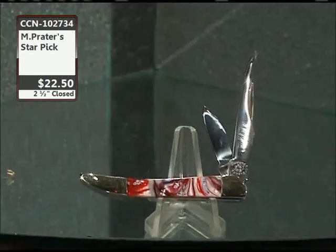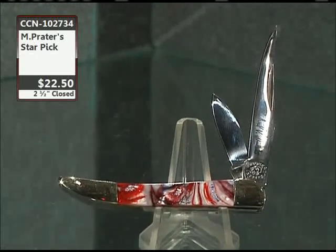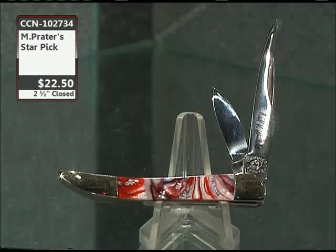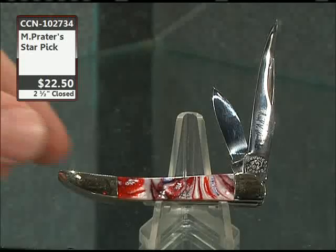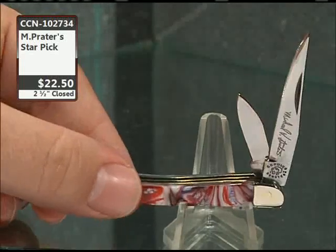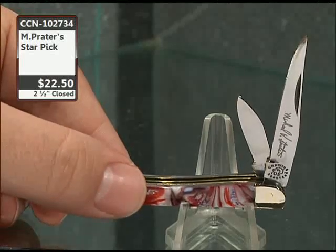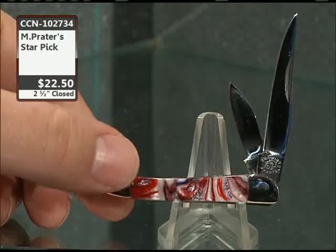Here's the Michael Prater's Star Pick, retail of $49.95. Looks like Michael Prater worked. In fact, I believe that that's his name on that blade right there. And look at that core line. Look what they've done with that core line there. Beautiful little piece right there. This one's 2.5 inches closed, okay? And $22.50 on this one.